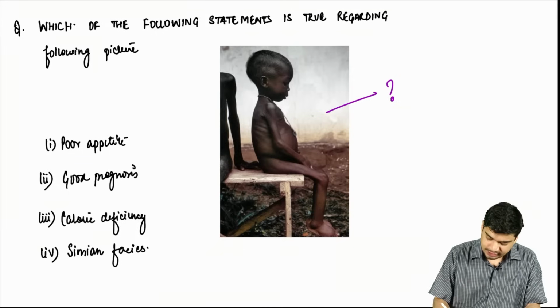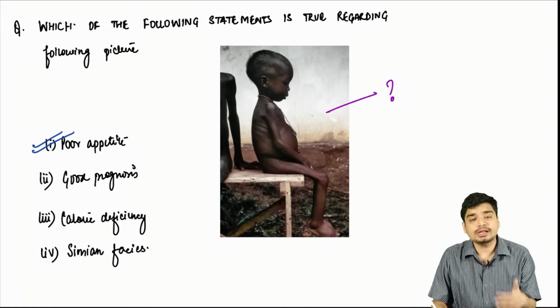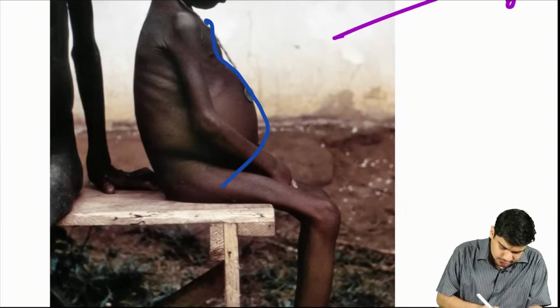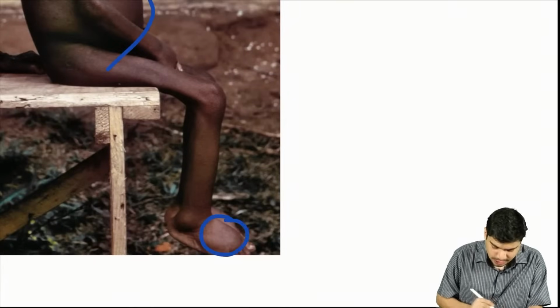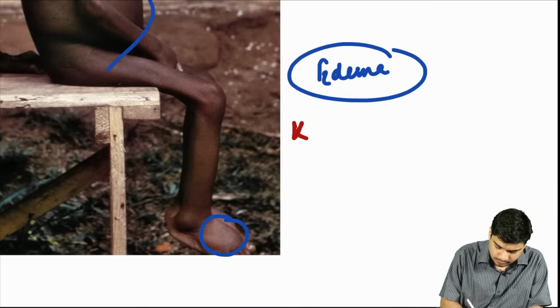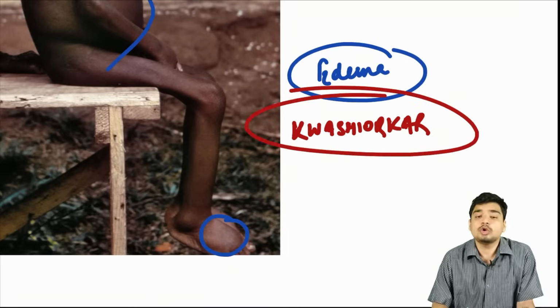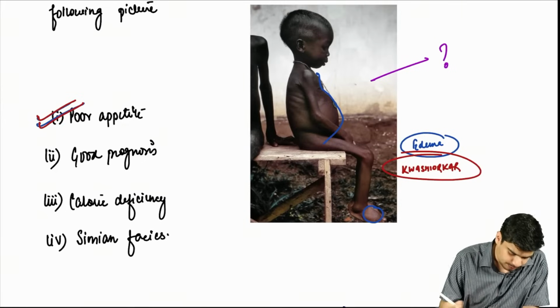Alright, everyone is answering it correctly. The answer to this question is going to be poor appetite. So this is a child who's suffering. As we can clearly see, this child is having what? Child is having edema. Even if you look at the feet carefully, you can clearly see the child is having edema. Now, if the child is having edema, we basically know this child is suffering from kwashiorkor. And in kwashiorkor, there is poor appetite.